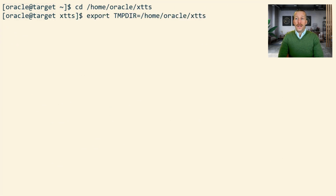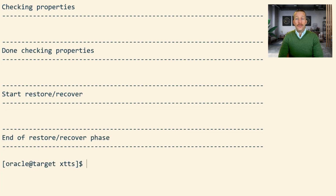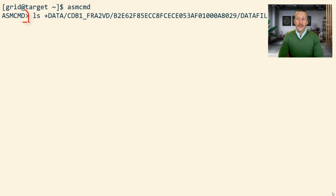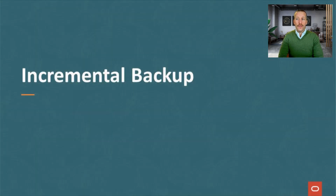Then I connect to the target system. And I use the Perl scripts again, but this time with the --restore option. It'll see that nothing has been done on the target system, and it'll start to restore the files onto the target host. I can verify that in ASM. I can see here that the data file has been restored into the right directory.